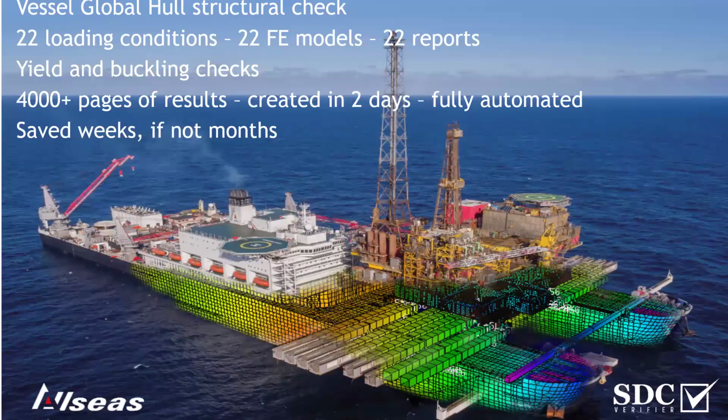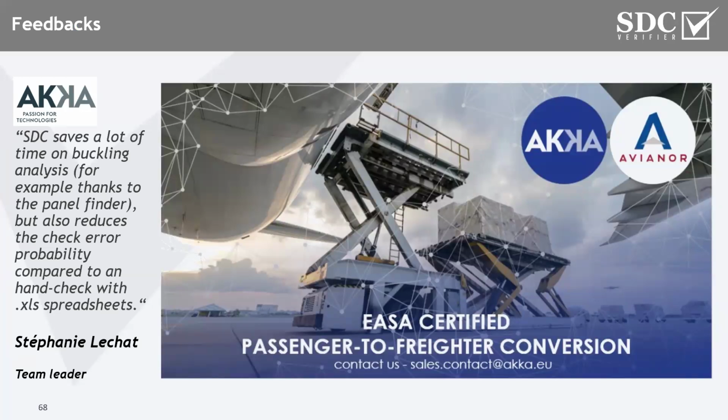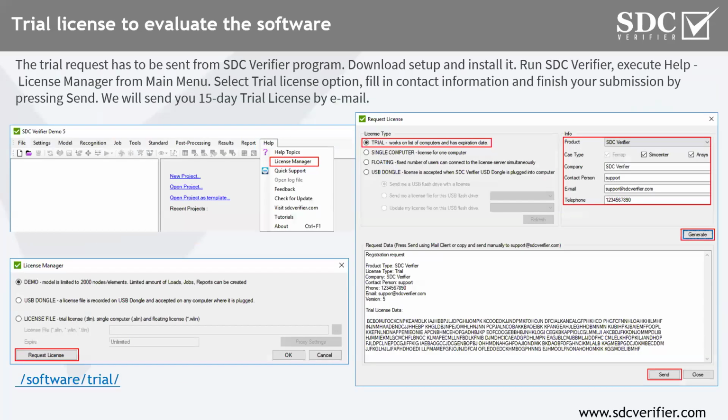Of course, we have several feedbacks about how SDC Verifier works and what it can save. You can see that Allseas used SDC Verifier for code checking of their Pioneering Spirit vessel, and 4,000 pages of results were transformed into a report created in 2 days, and by their observation, it saved them weeks, if not months. And again, SDC saves a lot of time on buckling analysis, and reduces the check error probability compared to a hand check with spreadsheets, and so on.